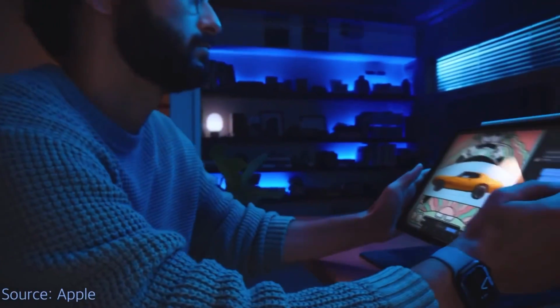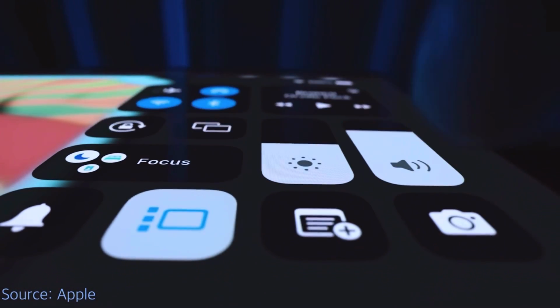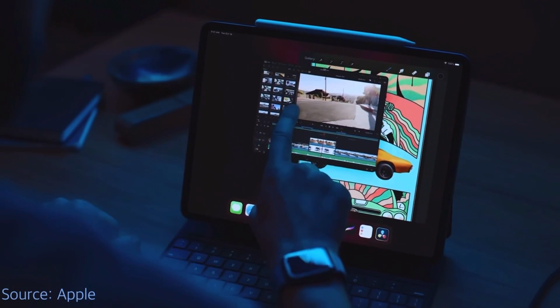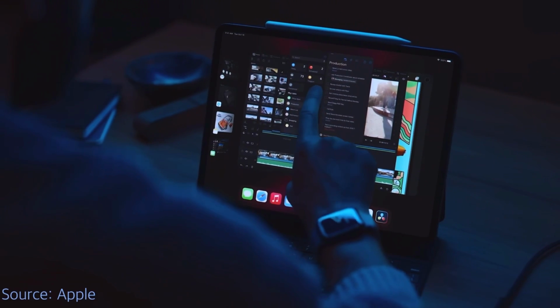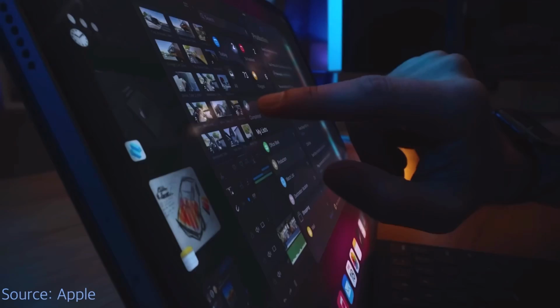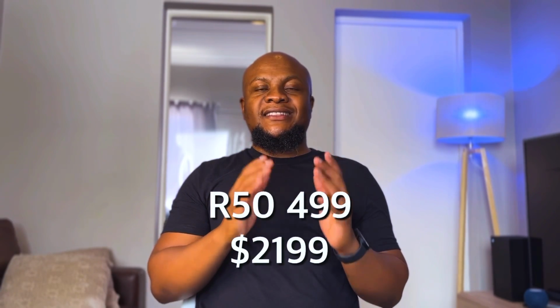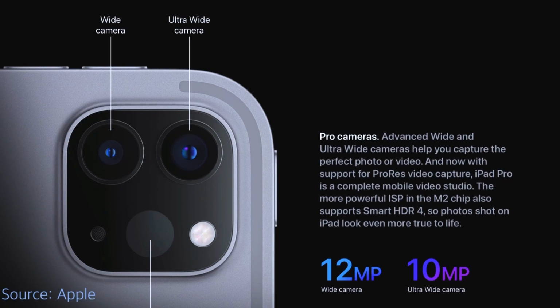These are pro devices for pro users. So these are for people who want to do like intense video editing, and then maybe also music production and stuff that need a lot of hardware and a lot of storage as well, because you can go up to 2 terabytes. But a 12.9-inch 2 terabyte will cost you 50,000 rands. So these are for creatives and pro users. So the iPad Pro also has pro cameras, which are 2 cameras.